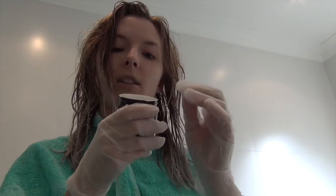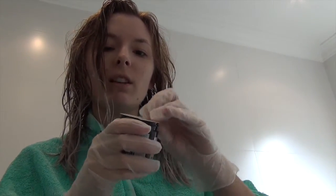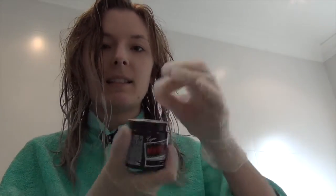The first color that I'm going to try is the Raven. So it's black. So this is pretty risky because I really have no idea what this is going to do to my hair. It could turn black, it could turn charcoal, it could turn blue. I have no idea. I just have this strange feeling that this black has a greenish, reddish tinge to it, but I don't know.